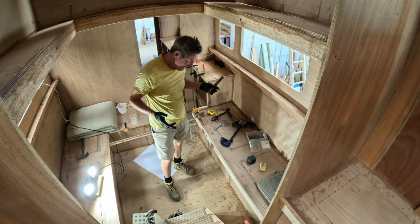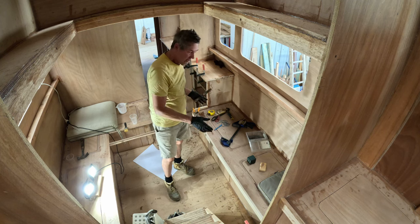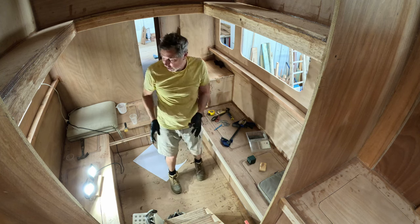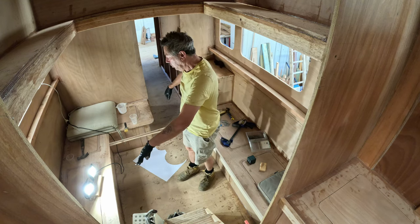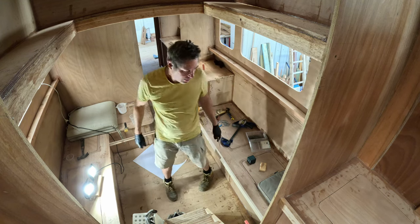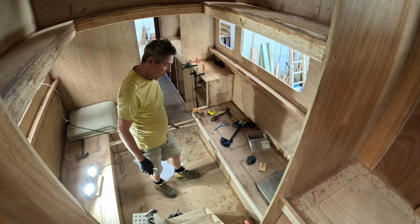I think that is it for today. Whew. I'll let this side dry. Tomorrow I can come in and repeat the process on the other side, which is a little bit trickier because I've got the two curves inside corner. And then I can sand them all up and finish them off.